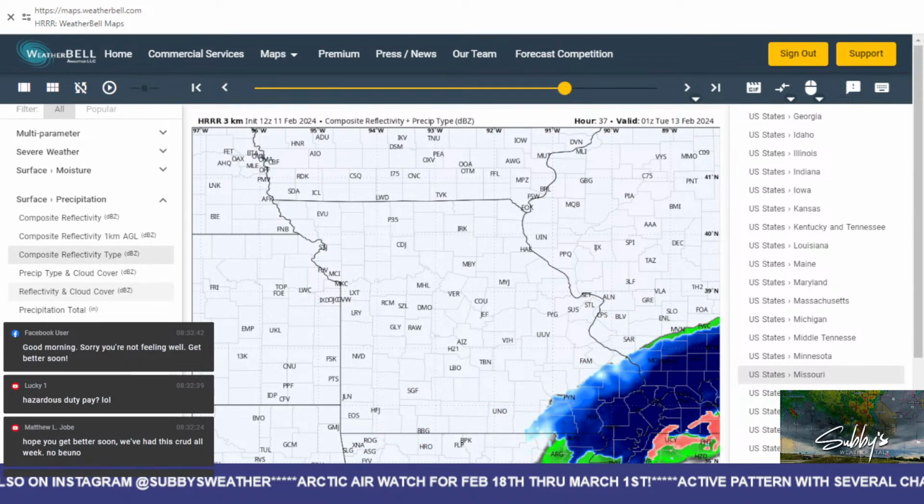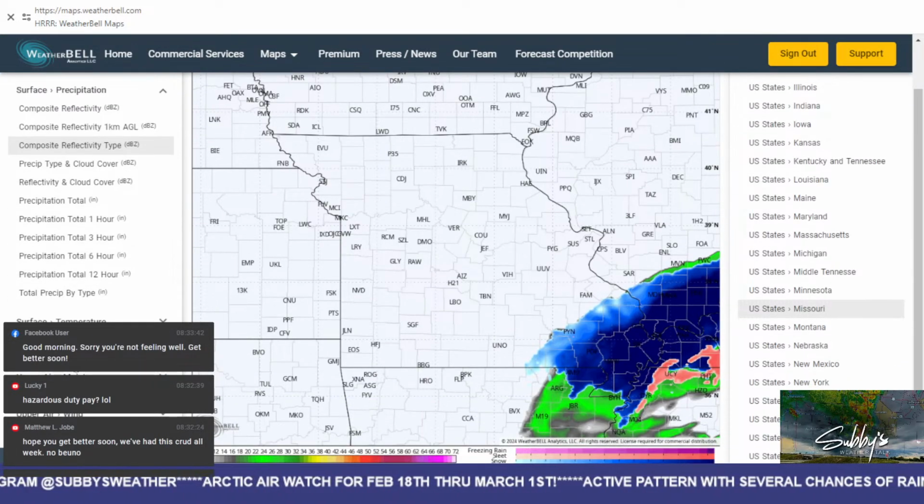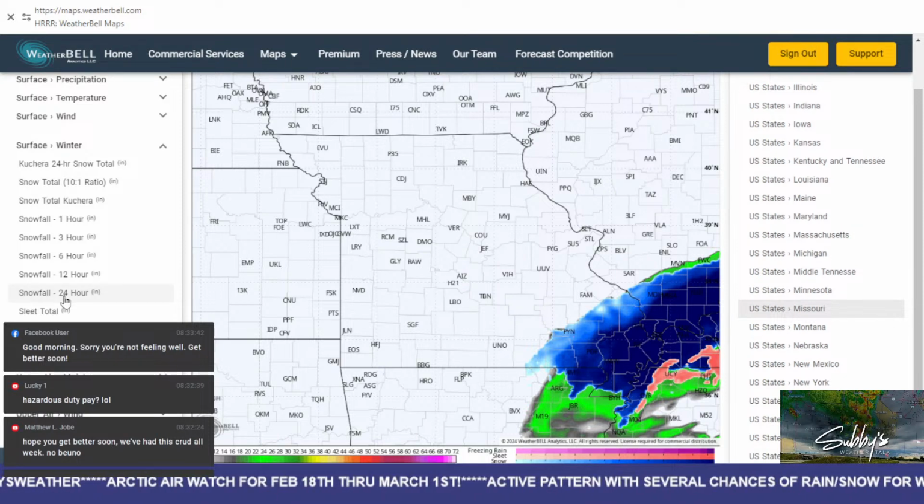Now let's take a look at total precip, especially for those down in southwest Missouri.